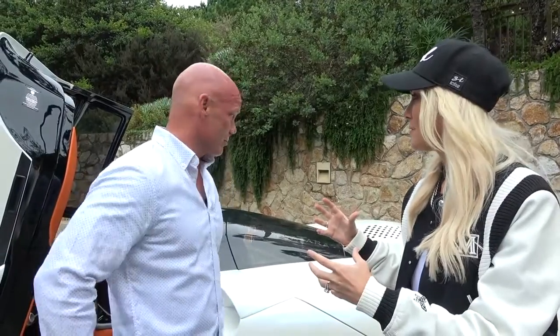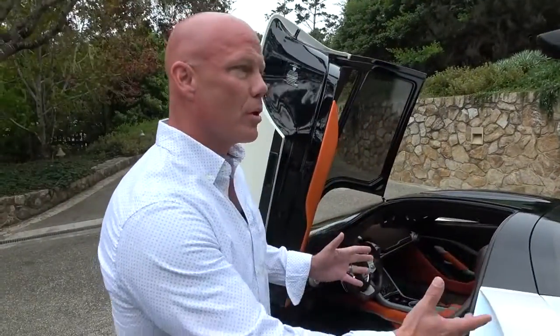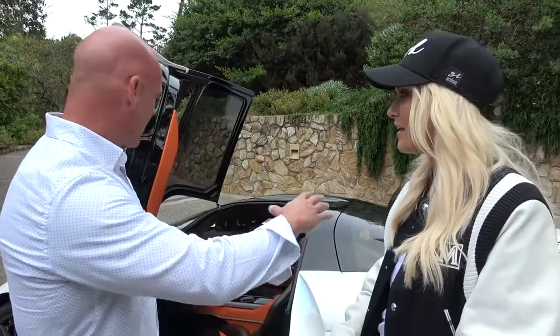Just checking. And then on top of that, you can get the extra options, which will take you up to 1.7, 1.8. Correct. What can you actually get extra? There's actually a 20-page book of options for this. 20 pages? Yeah, everything from different color schemes of the interior to exposed carbon fiber body. Oh, nice. To high downforce kits with static larger wings.